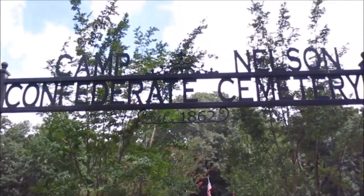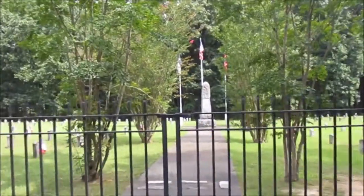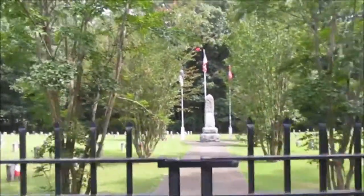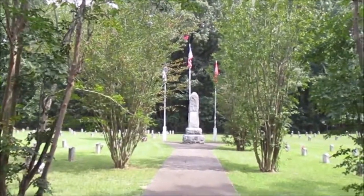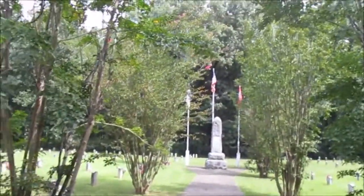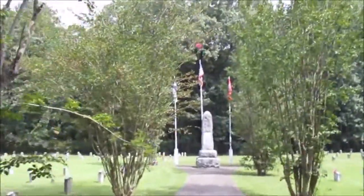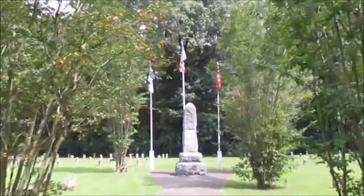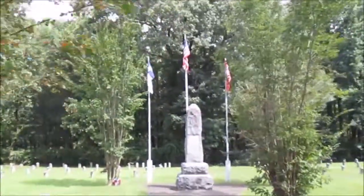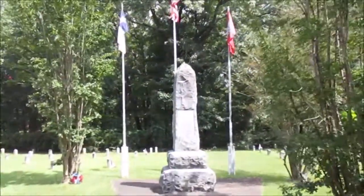Camp Nelson Confederate Cemetery. Let's have a closer look. There's an obelisk there in the back. Oh wow, ding dong, that's the bar that locks the gate there. Let's walk towards the obelisk and the flags down there at that little plaza.